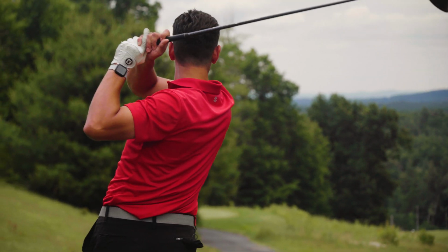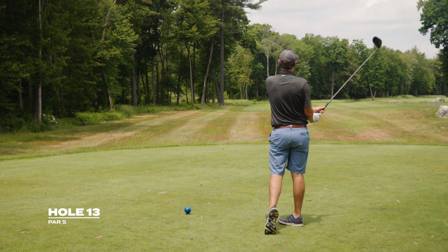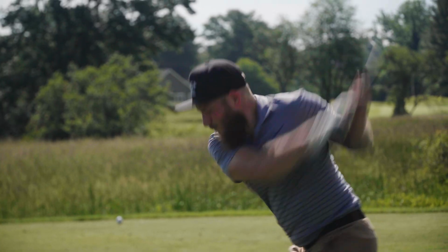I think it's a golf course that gets in your head. A little bit of that is the layout. There are some holes that you can absolutely try to overpower and go for, and they're set up to be very protected at the same time, so you can put yourself in trouble very quickly.